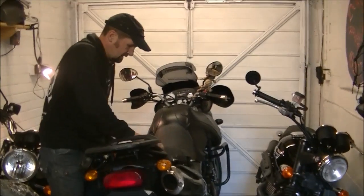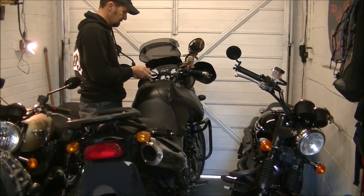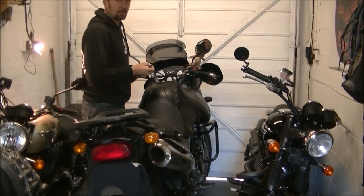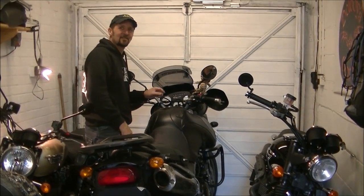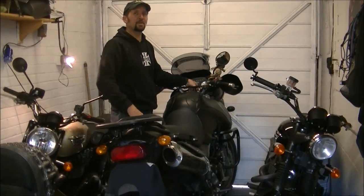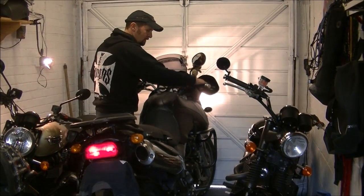Right, let's see if it works. Hope so. Okay. Keys. We have opened the back door, by the way. We got nagged about that yesterday, didn't we? Ventilate your area. Fire in the hole.